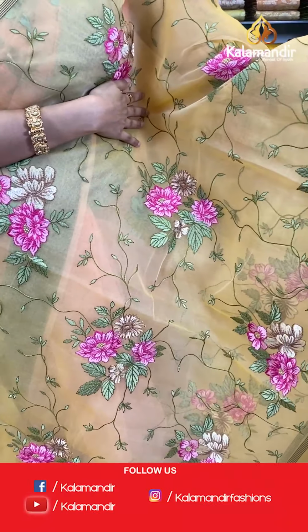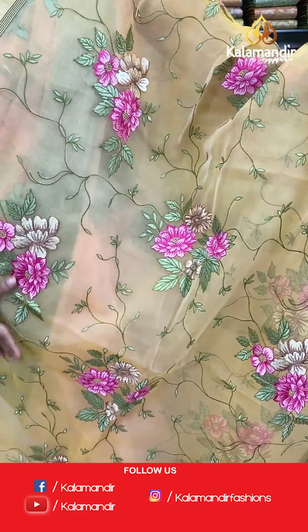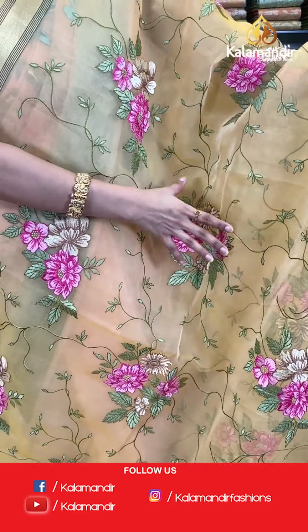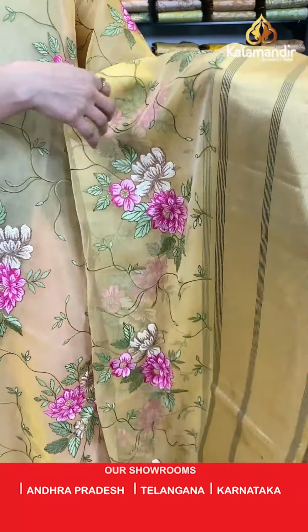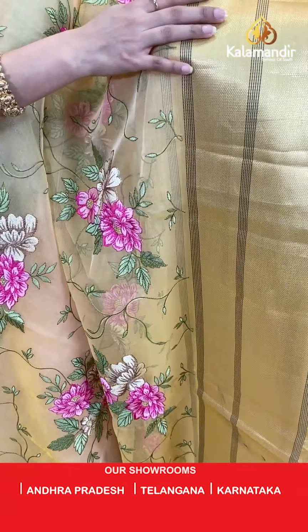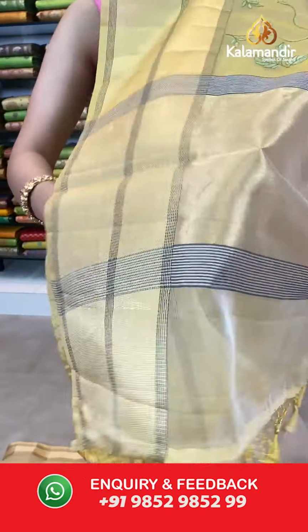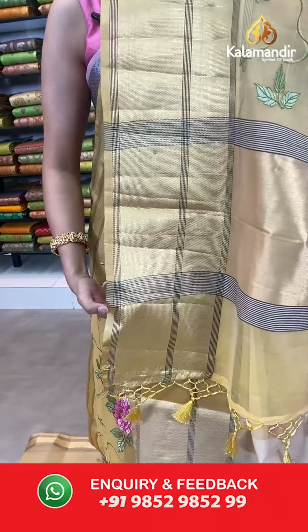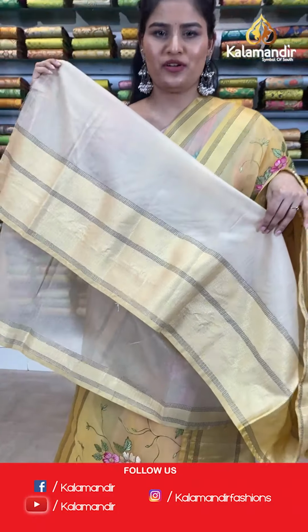And the color combination is mustard and pink color. All over body you will find beautiful floral jal work, where you can see beautiful pink color flowers along with some leaves. On the borders we have a golden zari work on the border with a beautiful pallu along with tassels. And this saree is paired up with a beautiful contrast blouse along with the border.